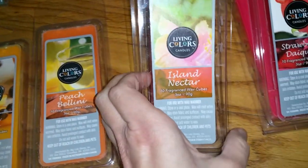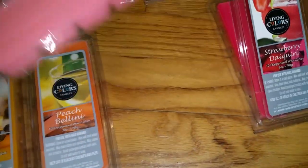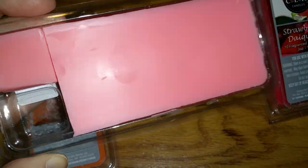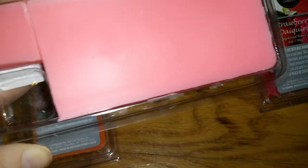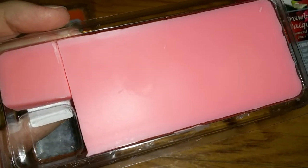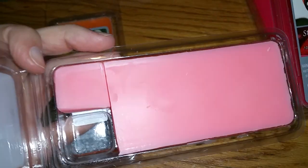Next, we have Island Nectar. It's a typical sour tropical fruit scent. I don't know what kind of fruit that is, but there's a tropical fruit in there that has a sour note. Not a mango, not a guava. Maybe it is a mango. I don't know, but it's sour. It's very nice. I like that.